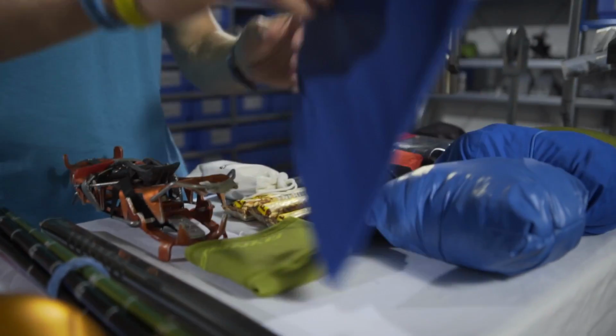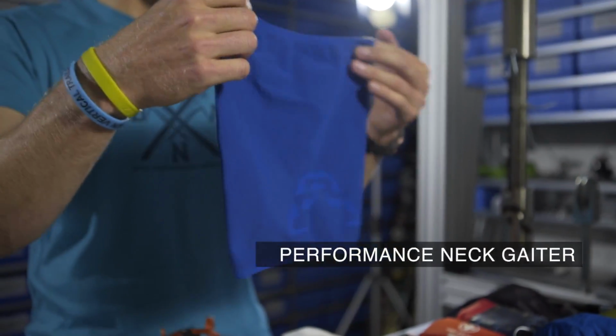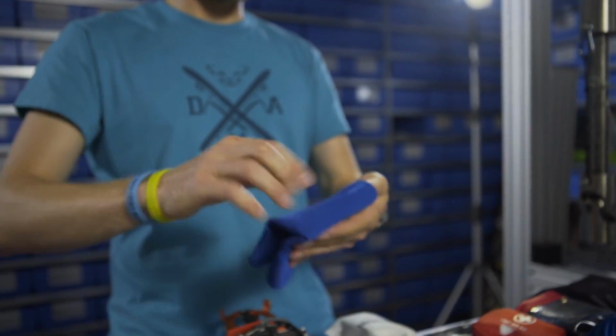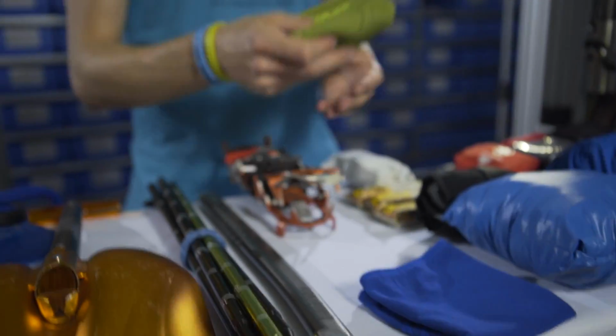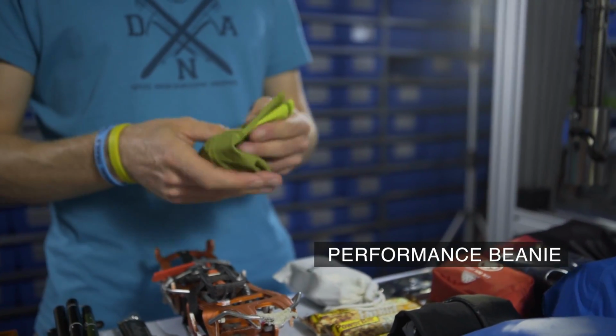I always have a neck gaiter with me, because I can also wear it as a mask in a storm when the wind is blowing. I always have that with me, whether I use it or not. It's a versatile piece. I also always have my lightweight cap with me. It's no bother to carry in my pack. Then of course I'll always have it if and when I need it.